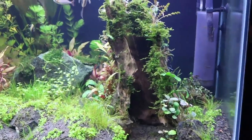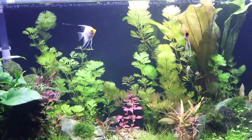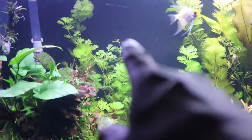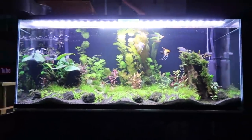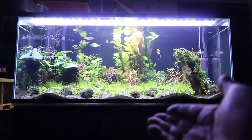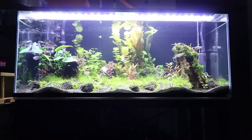Oh, and I just can't stop looking. It's just gorgeous. Also, I've installed our backdrop. There's still some bubbles I need to help get rid of. It looks really cool now, guys. Oh, I'm so happy with it. Do you guys like it? Oh, I just can't wait for the plants to really flourish and fill the space in.